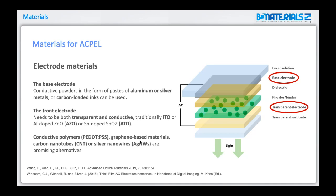And the electrode materials are usually based on the traditional conductive pastes, based on aluminium, silver, or other metal nanoparticles or microparticles, or carbon-loaded inks. And more importantly, the front electrode, which must be transparent, has been for a long time represented by ITO or other types of conductive oxides. However, these are quite fragile, so the flexibility of devices based on these is quite limited, and therefore during the past, let's say, one or two decades, new materials were implemented, such as conductive polymers, PEDOT:PSS, graphene-based materials, carbon nanotubes, and silver nanowires, as I will show you also later.